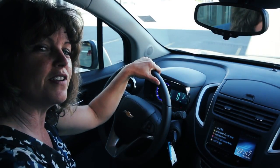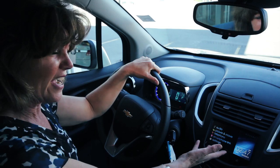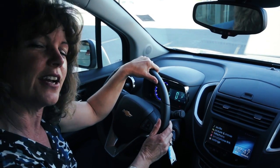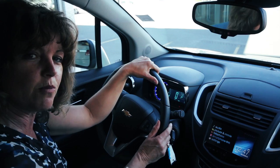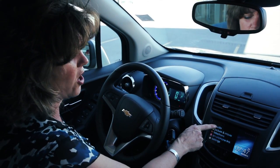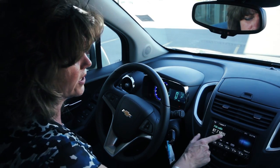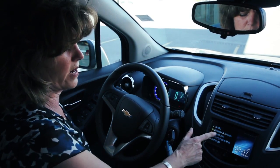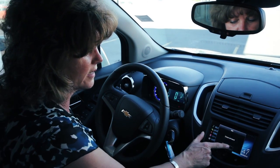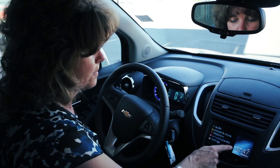Also available in our LT models is our MyLink system. Do you recognize the screen? Look kind of like your smartphone? It acts kind of like your smartphone too. In fact, it works in tune with your smartphone. You can play audio. What about if you want to save channels, seek things, just like your normal radio, but different activity? You can play pictures and movies. You can access your telephone through Bluetooth.